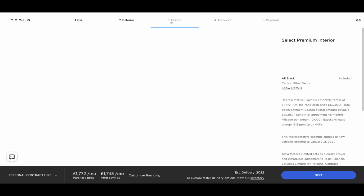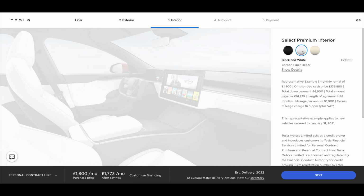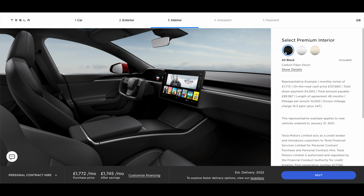Okay, so moving on to the next page, you've got the option here for the different interior package. So all black, well, that's included for free. So you've got the carbon fiber options in there as well. You've also got the white interior. So as you can see here, you've got the seats, the door cards, and the armrest as well as the front as well. So you've got some white accents there, and that's for £2,000. And then you've got the cream option, and again, that's £2,000, and the same areas here are all coloured in this cream colour. So I think the white looks really nice. I do like the look of the white, but if it was myself, I'd probably just go for the black. I think the black looks really, really clean.